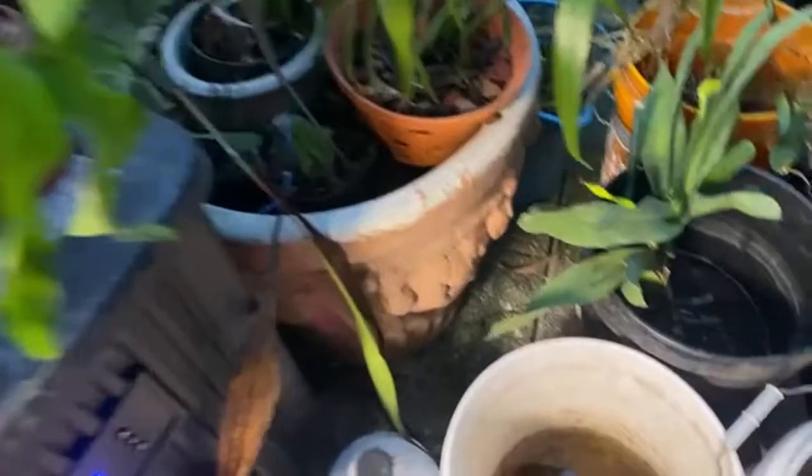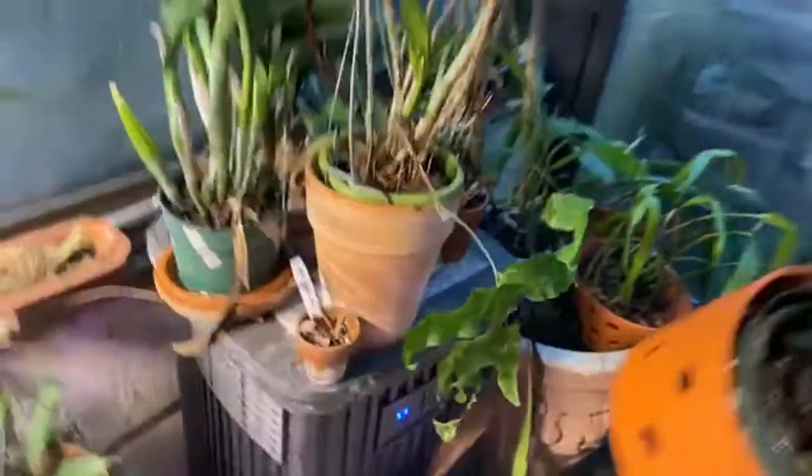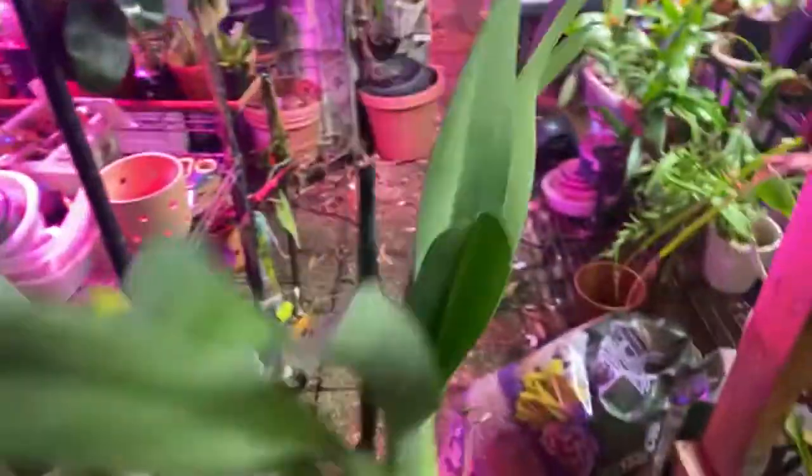I have been giving things a much needed soak, and this Angraecum here, I just don't know. I think it's probably going to blast, which is fairly typical. But you can see how the buds are yellowing up, so I'm going to set it down there in a little bit lower light.